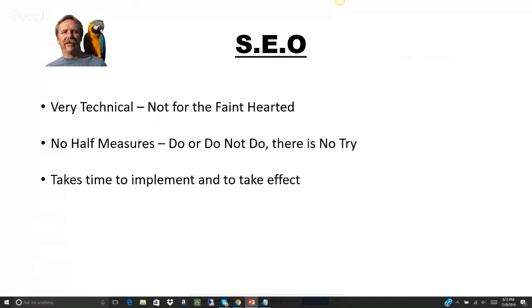It takes time not only to implement it, you've got to build backlinks, you've got to do your keyword research, all kinds of things. You can use search engine optimization for your videos on YouTube and your blog posts, and it's basically a way to get your content found in the search engines. That's what search engine optimization is, because out of all the millions and millions of videos and blog posts, how are people going to find it and be able to access your content and actually see it, to get the value from it, and then reach out to you?